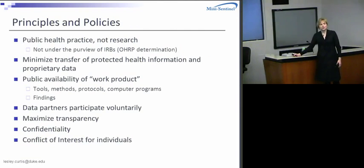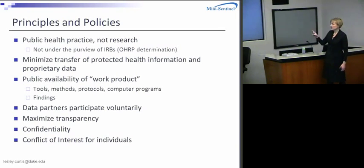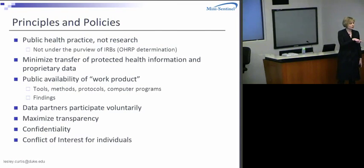In terms of principles and policies, the governance committee of Mini-sentinel spent a lot of time hammering out some policies and rules of the road. I've just highlighted a few here. I think the most important one is that FDA requested a determination from OHRP that this work be considered public health practice and not research. So the work that we are doing in Mini-sentinel does not fall under the purview of IRBs.